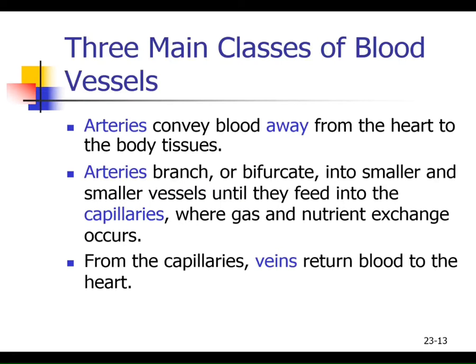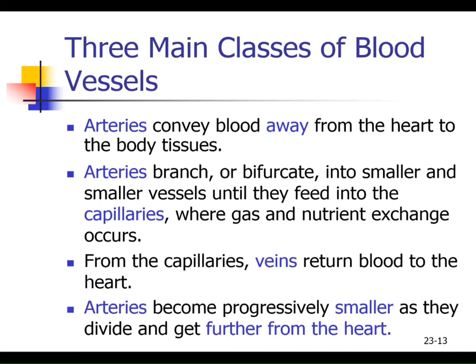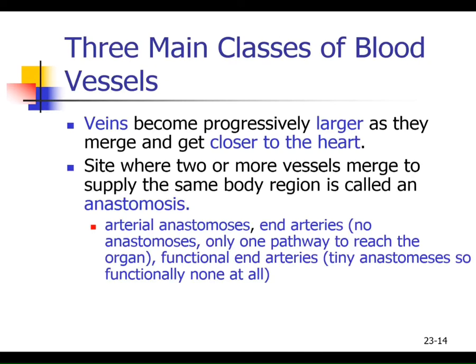Then, after the nutrients and oxygen have done their dancing around and exchanging, that blood then returns to the heart through a series of veins. Now those veins are going to start small and get bigger and bigger, and they're going to eventually merge back to the heart. And you know how. From the legs and from the trunk, merging back into the inferior vena cava. Back from the head, the neck, and the arms, back through the superior vena cava, and the veins of the heart drain back into the right atrium through the coronary sinus. Right, so we've seen those three vessels that bring blood back to the right atrium. So again, as arteries get smaller, veins get bigger as they come back.